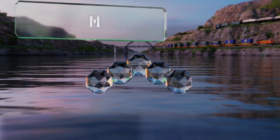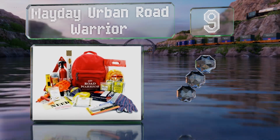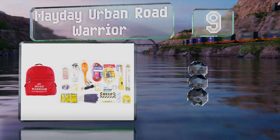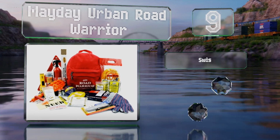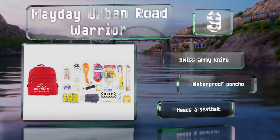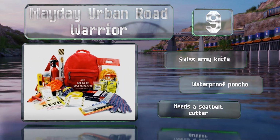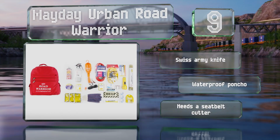At number 9, the Mayday Urban Road Warrior includes a fire extinguisher, a solar blanket, a 6-inch light stick, a help sign, and several flat repair tools, all of which are conveniently stored in the heavy-duty backpack for safekeeping and transport. It also comes with a Swiss Army knife and a waterproof poncho, but it needs a seatbelt cutter.